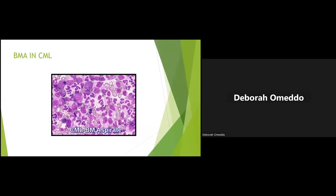You can see in the bone marrow, you can see all these immature white blood cells. That is how CML looks like. All these horseshoe-shaped cells all over the place. That's how CML looks like in the bone marrow aspirate on microscopy. Next slide, please.